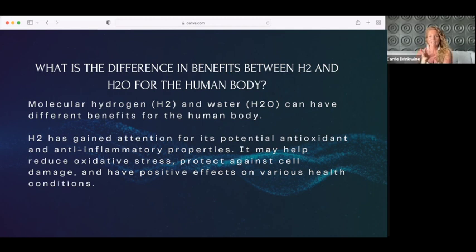H2, the gas, will react with cells that need it. Essentially, it's scavenging the body for free radical damage. H2 has that capability. H2O does not. Okay, so it's significantly different when we have a high level of H2, and the amount of therapeutic molecular hydrogen that you're producing is very important.